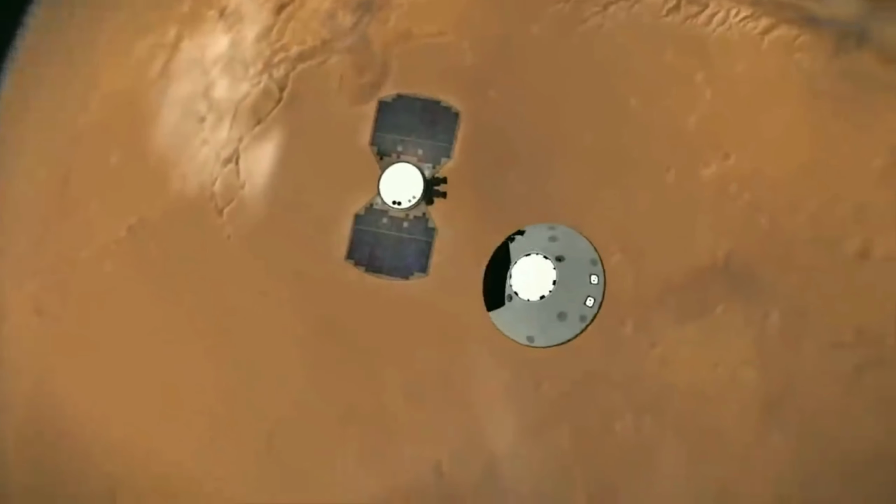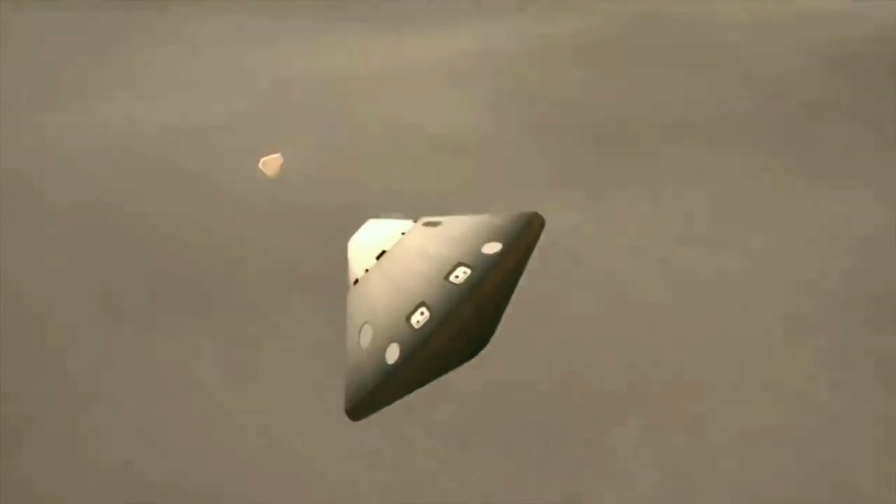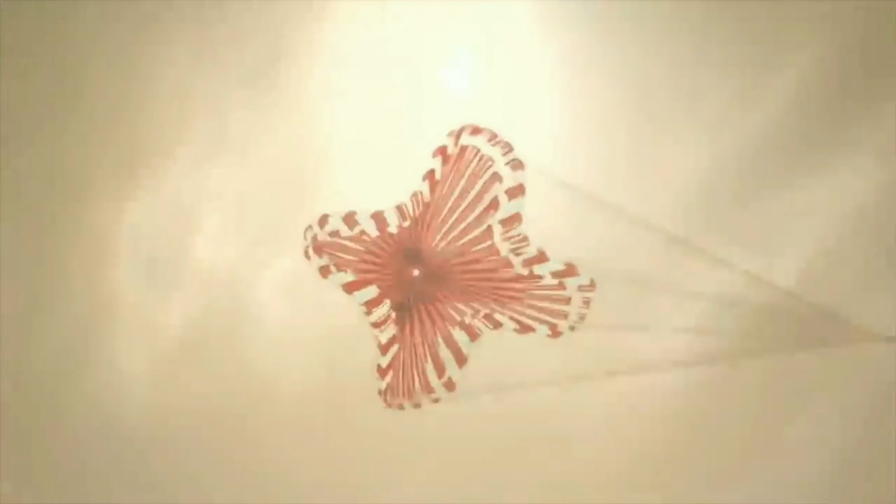So fingers crossed everything goes well on Monday. I wish the teams involved with the project the very best of luck, as they have already put in several years worth of work into this project, and it hasn't even landed yet. Let's see what InSight discovers for us.